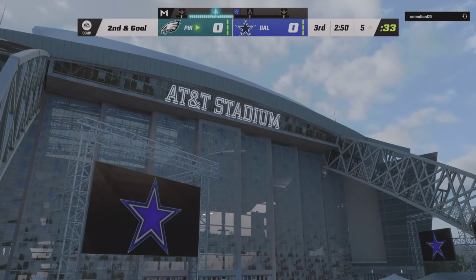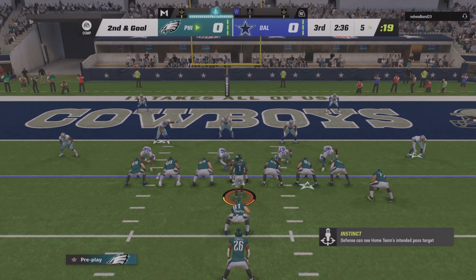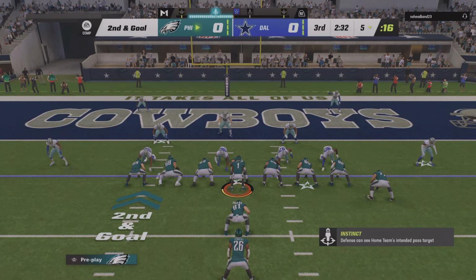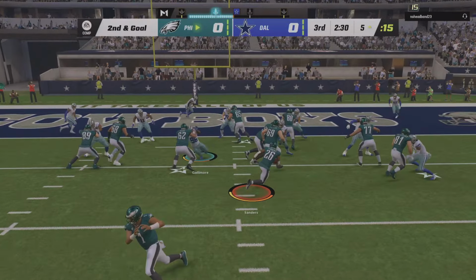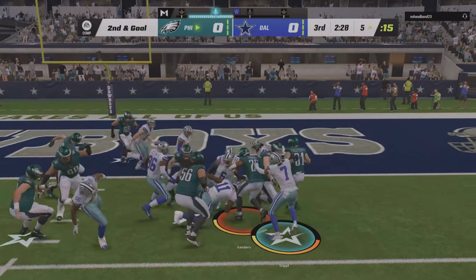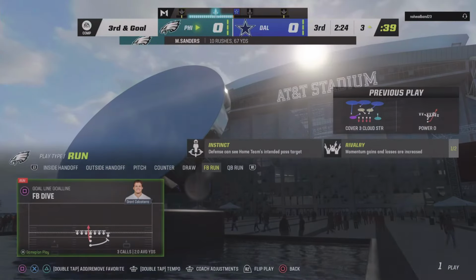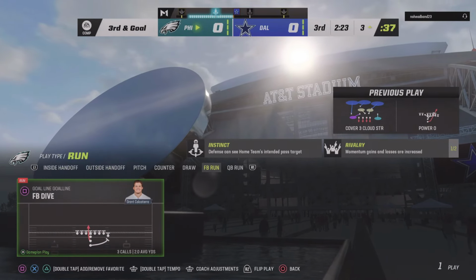You'll certainly live with giving up just a yard or two in this situation. And the ball smacked down on the 5-yard line. Here's second and goal. Once again with Sanders. And not a whole lot there. He does get a couple, taking it from the 5 down to the 3.